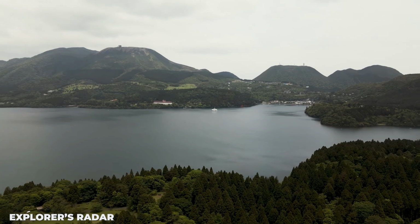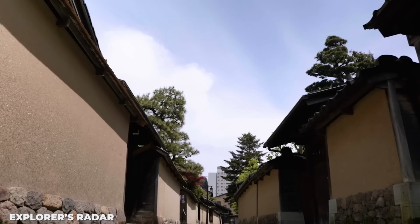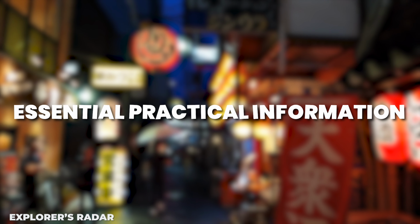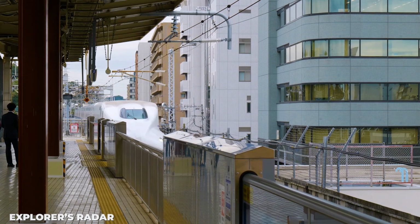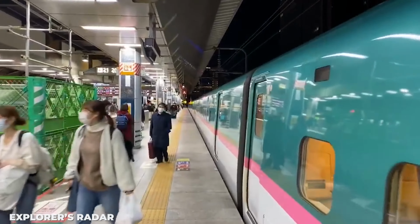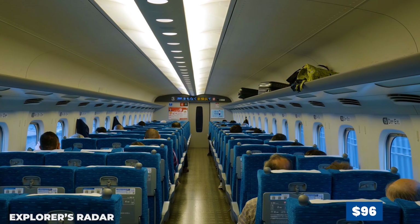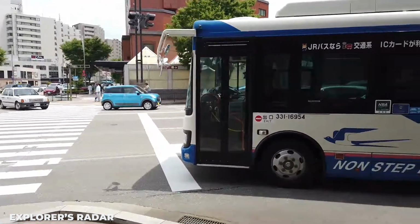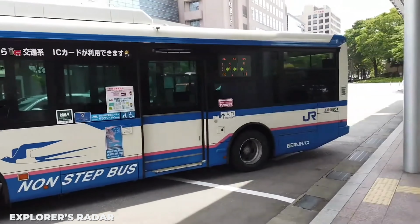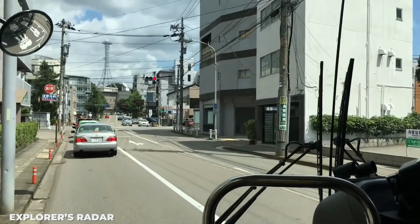Before we wrap up, there's one crucial mistake that could cost you both time and money on your way out of the city. Essential practical information. Transportation. From Tokyo, the Hokuriku Shinkansen reaches Kanazawa in 2 hours 28 minutes on the fastest Kagayaki service, costing around $96 for regular seats. Within Kanazawa, the Loop Bus Day Pass at around $5.35 is your most economical option, covering all major attractions.